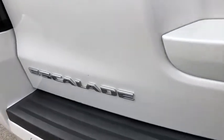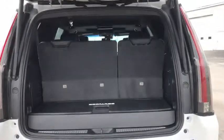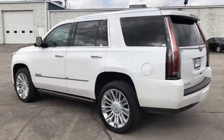These are just some of the great options this vehicle comes with: navigation system, power liftgate, electronic stability control, seat memory, trip computer, power windows, ABS, four-wheel disc brakes, power steering.